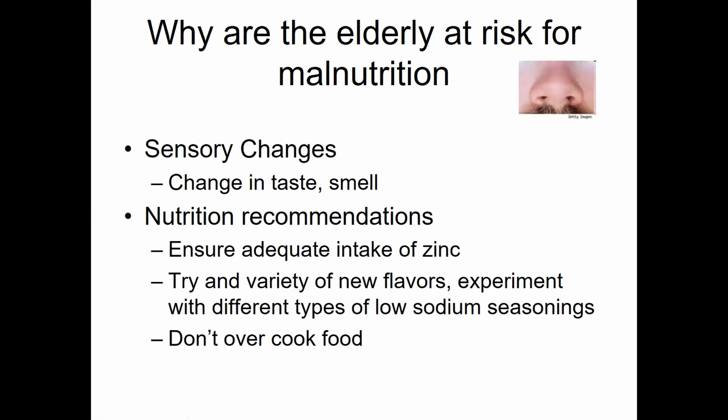And we want to try a variety of new flavors, experiment with different types of low sodium seasonings. And don't overcook the food, which is going to further decrease the flavor. This is important because if you don't smell well, you're not going to taste food as well. And sometimes our default is to add more salt and more sugar, which is not going to help with the hypertension and type 2 diabetes that we're worried about in our elderly population.